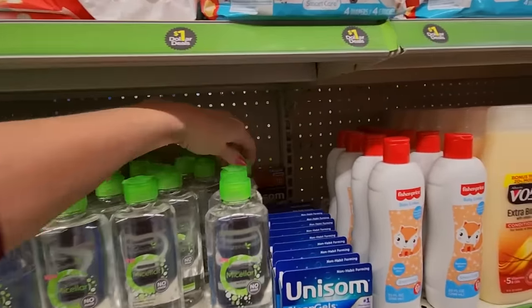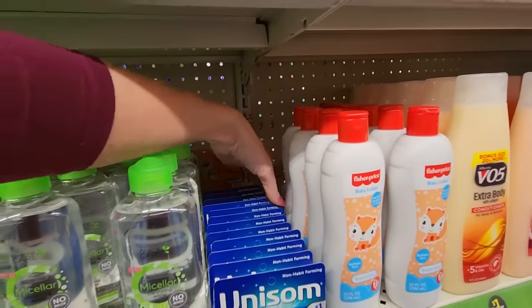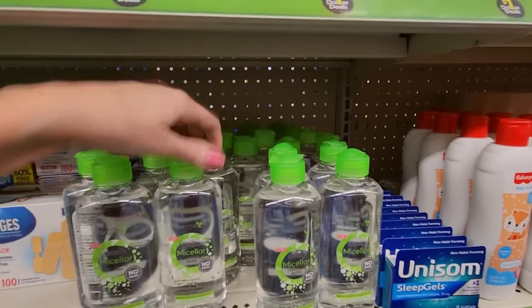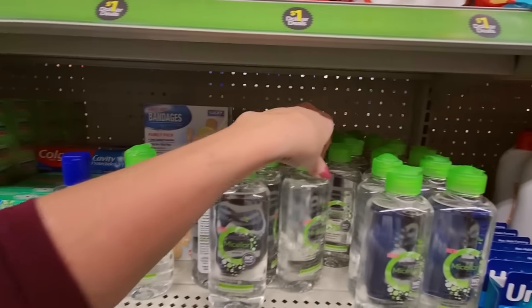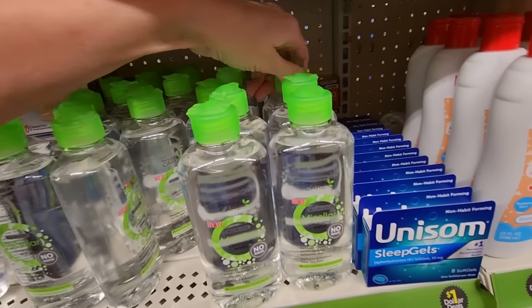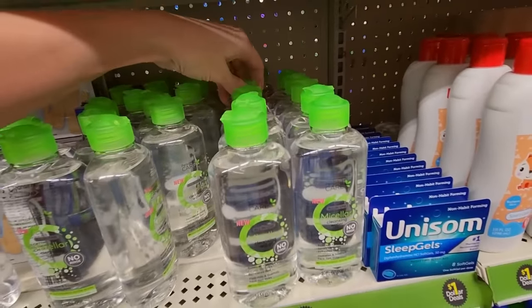Now let me see. I might be able to reposition those bottles I had a minute ago. Oh, they're all in there wonky. Yeah, here's, no, that's hand sanitizer. Dang it. Okay. Trying to get them all kind of turned the same way.